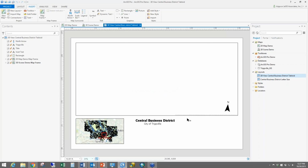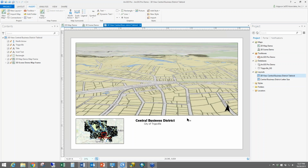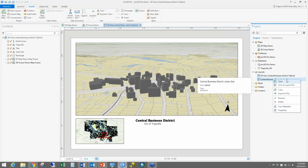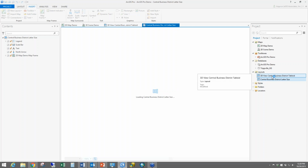And these are just some layouts I pulled together quickly this morning for this. So here I've got a 2D map and a 3D map all in the same layout, so I can put those together now. I can also have just a plain 2D map. So here's another layout. So again, you can see that I've got multiple layouts here in a single project. So you don't have to keep going back and forth.